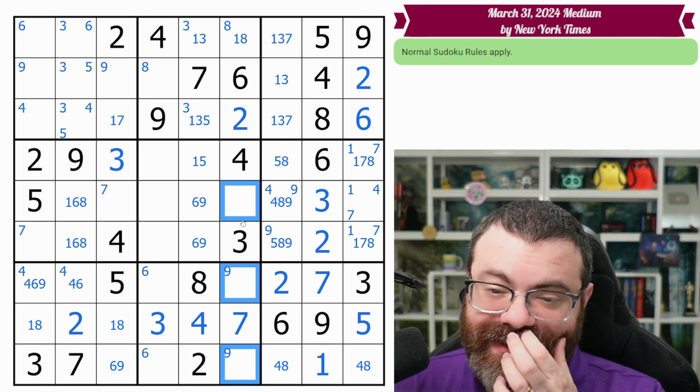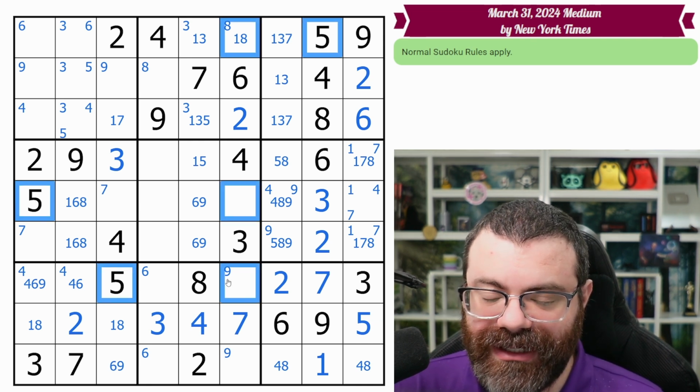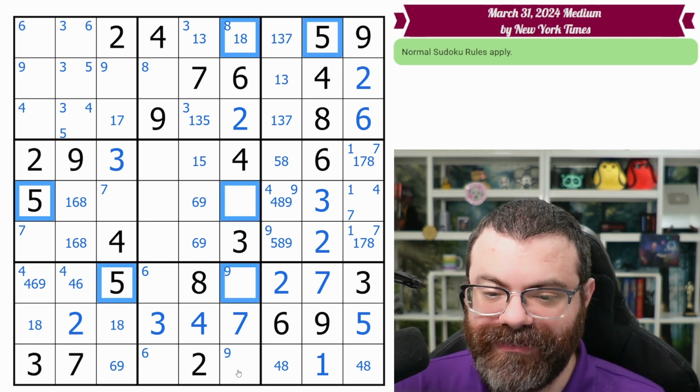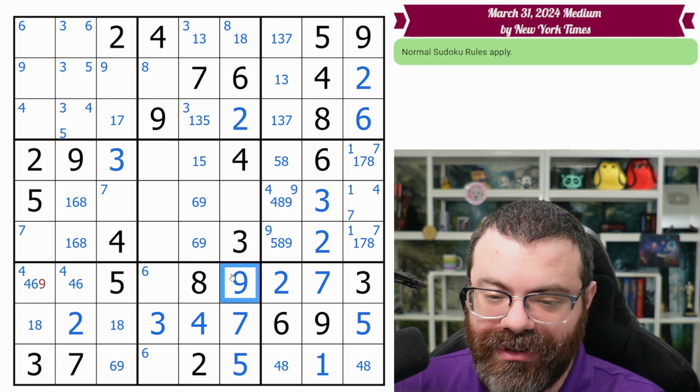So where's the 5 in this column? This 5 says not here. This 5 says not here. This 5 says not here. So there's only one open cell that can be 5. So this is a 5 for the column. Now this is the 9 for the box based on our corner marks.